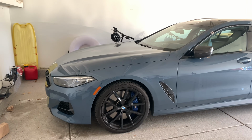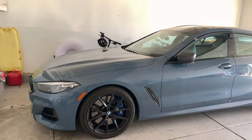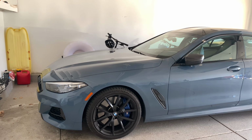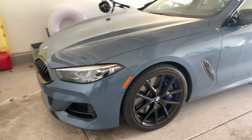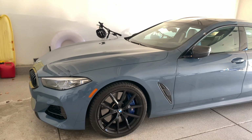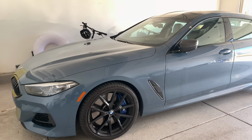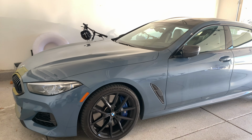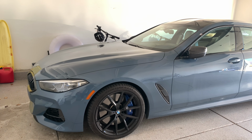If I were to get an M8 Competition, it would resolve one issue for me, which is that I really like how the 8 Series looks. It's a beautiful car, and I didn't really want to trade that out for a SUV or an M5 or even an M3. So being able to keep the 8 Series really appeals to me. So let's go check it out.